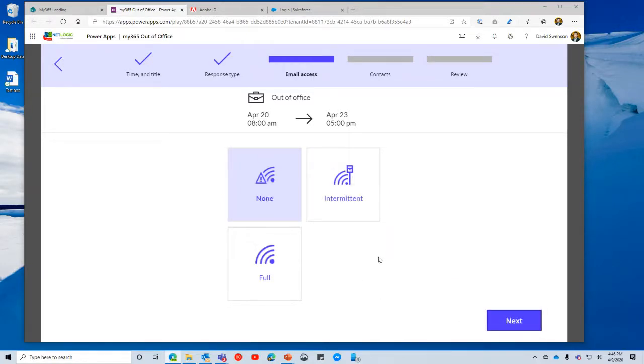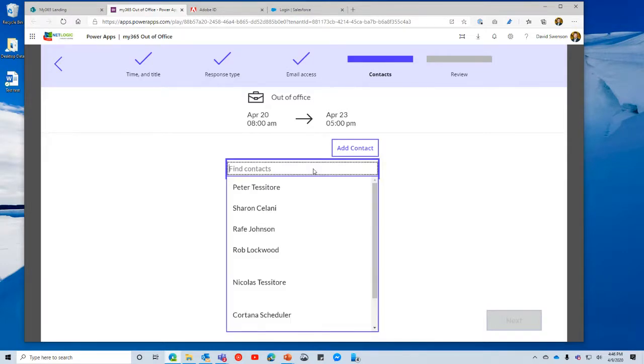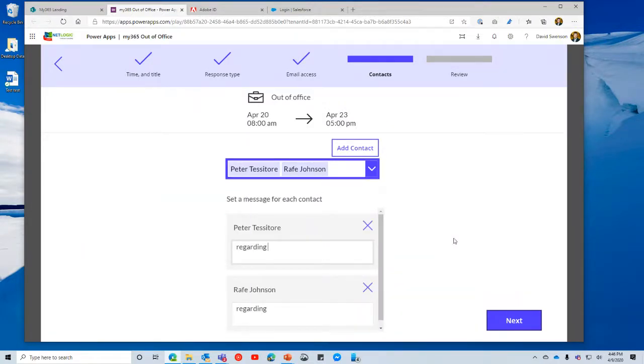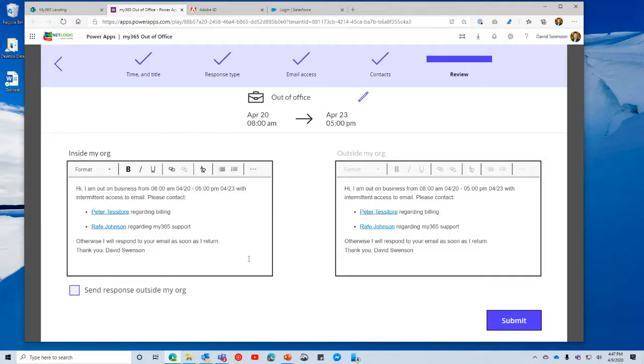And then it says to me, okay, what kind of access are you going to have to internet? This is basically asking me, are you going to be available to talk to people while you're away? Well, I'm going out on a business trip, so I'll say I'll have intermittent access to my email and my communications. I'll hit next. It then asks me to designate points of contact while I'm away. So I'm going to designate Peter, who's my CEO, and I'm going to designate Rafe. From here, I'm going to say Peter's going to be regarding billing, and Rafe's going to be regarding my 365 support. I'm going to hit next, and it automatically formats my messaging for me.